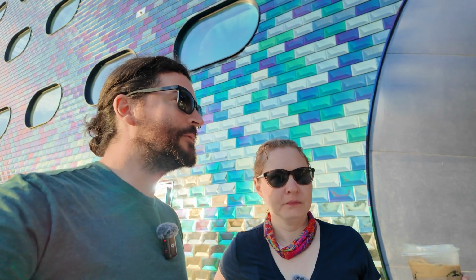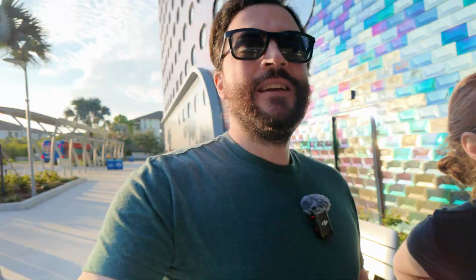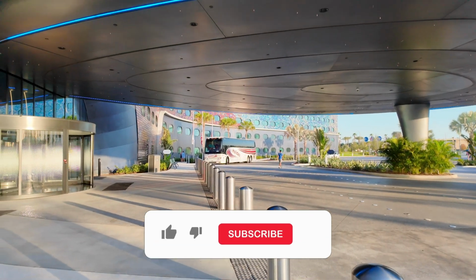We are here outside of the Stella Nova Resort here at Universal Orlando, one of the new hotels that's right near Epic Universe. We've stayed here the last couple of days, so we wanted to show you around. Do a little tour. Start from the outside. Look at this awesome exterior, the space shuttle kind of theme. But yeah, let's take you for a little tour around.